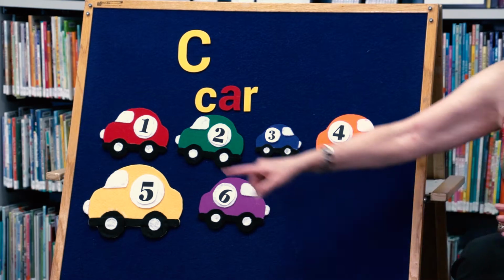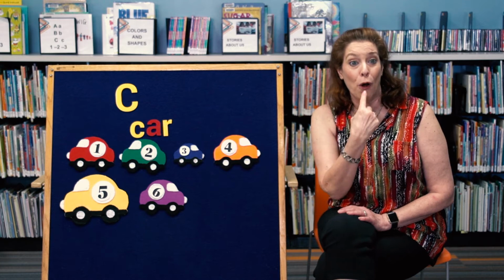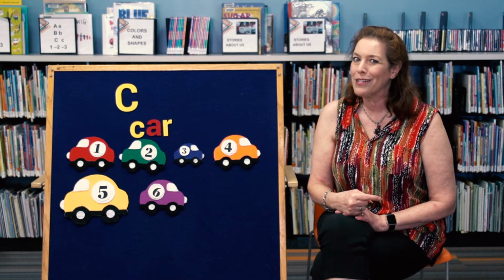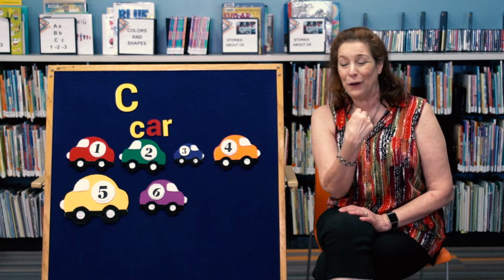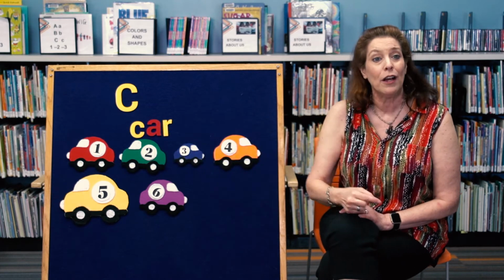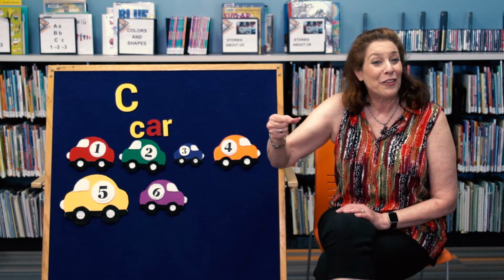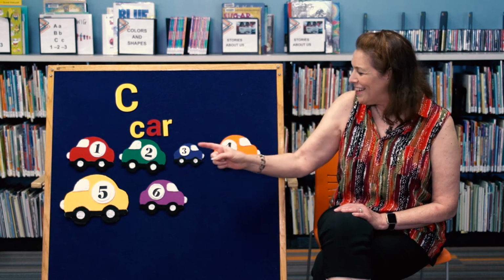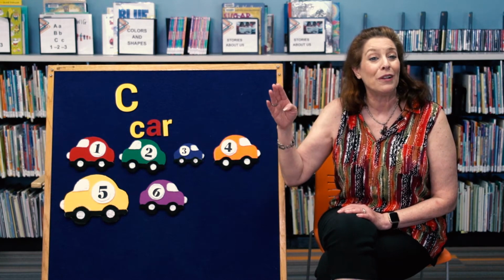And let's go over our colors. We have red, or in Spanish, it's rojo. In sign language, it's always the same, whether you say it in English or Spanish. Red, rojo. And we have green, verde. Green, verde. And we have blue or azul.